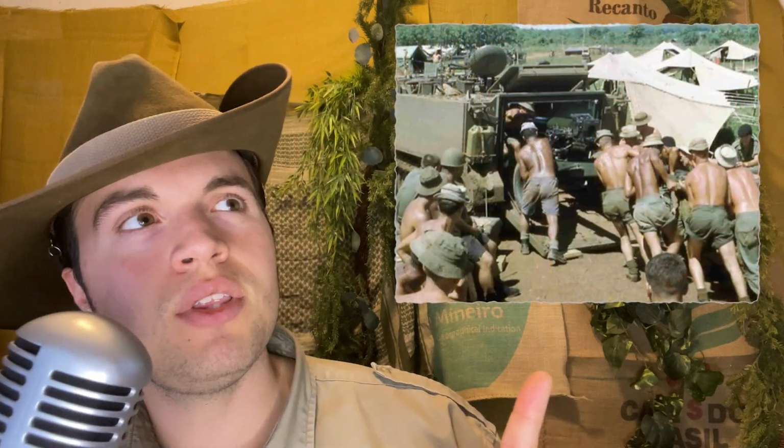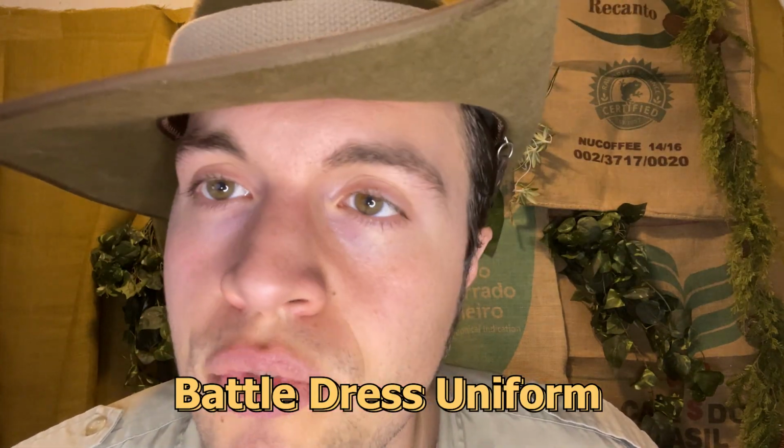And rather in the spirit of the Anzacs at Gallipoli, we can see here that even in Vietnam, Australian forces and US forces would often cut their BDUs, that means battle dress uniform, in order to be more comfortable and create their own shorts to just breathe in and have some sense of humanity left in such a hot tropical climate.